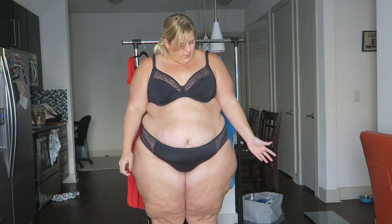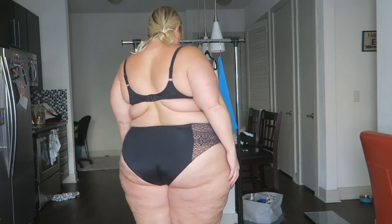It's from Elomi. They did send me this just to try it out, and I will tell you, I kind of freaked out a little bit at first because they sent me a huge cup size, and I was like, whoa, you sent me the cup size of my dreams. But it ended up fitting actually pretty well. It's a little big, but you know what? I'll take it, man. I think it looks great.